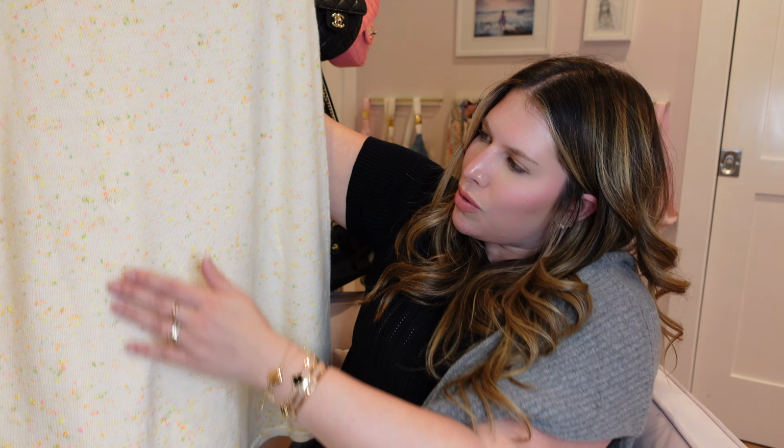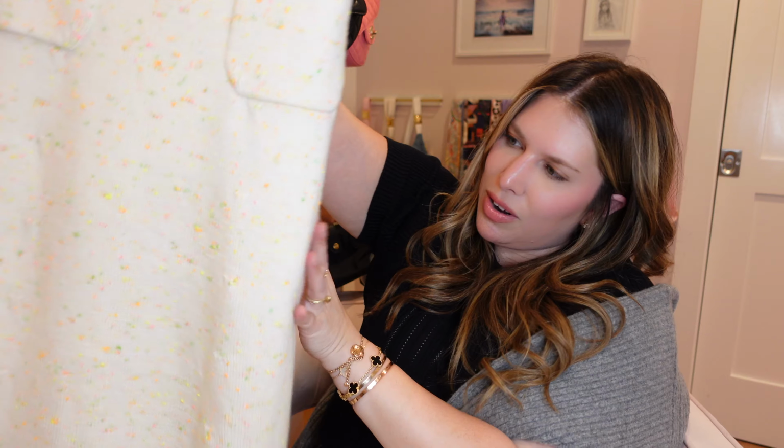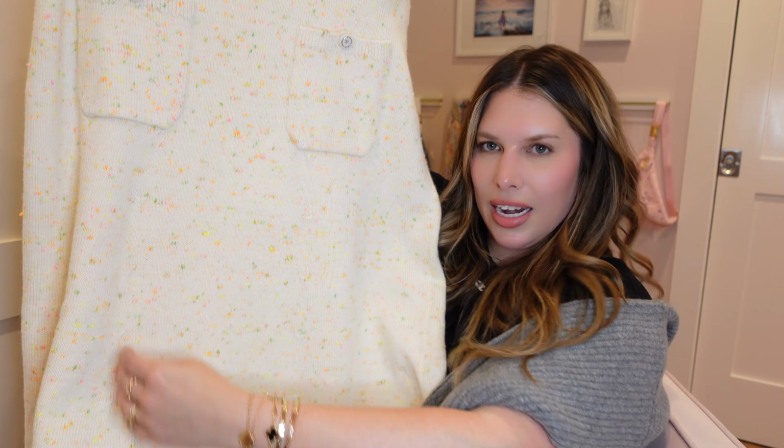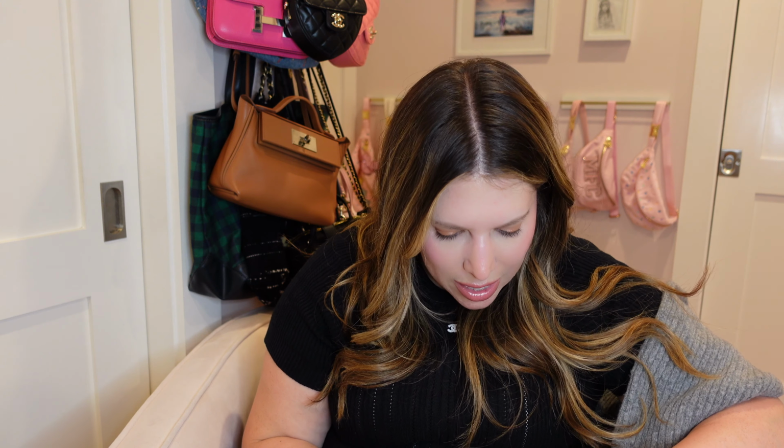Two seams down the back. Can you see that on camera? I'm not sure if it's showing up. Oh, and it's also on the front. Oh, it's such a smart little detail. Look, I don't know if you can see it, where there's a line here and a line here just to add a little bit more shape to this sweater skirt. It's really sweet.